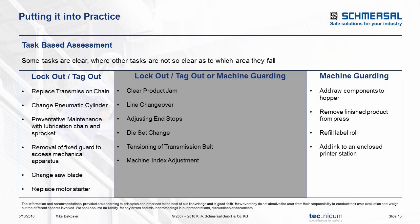Some of the basic operator functions could be, hey, they're just loading materials in a hopper. If I open up a lid, it stops the hopper, load the raw materials, close the lid again. Maybe the hopper is open and there are no hazards that the operator can get to or reach into because it's effectively guarded through mechanical guarding. That's a normal machine guarding operation.